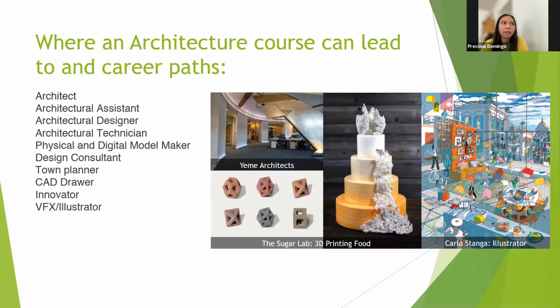Again, architecture is very versatile. It's a design-based industry, so you could go into different things if you want. Cool. You could go into interior architecture as well. So interior designing, if you enjoy that, it really depends on what you enjoy the most, because there's a huge set of skills that you could practice within architecture. Cool. Thank you.